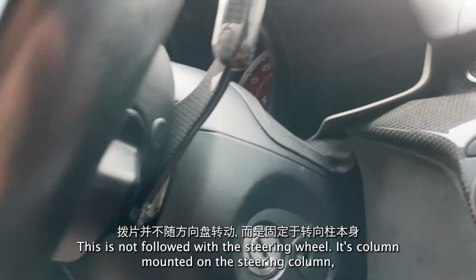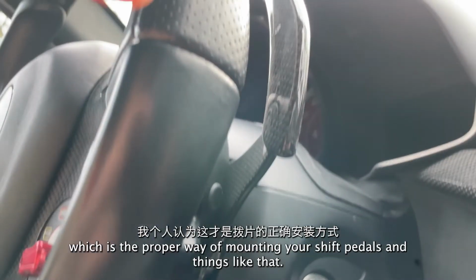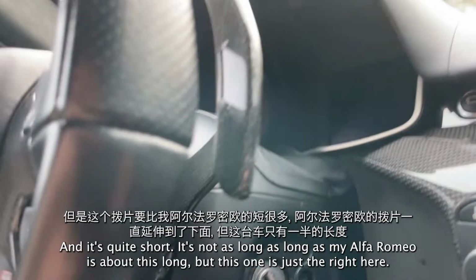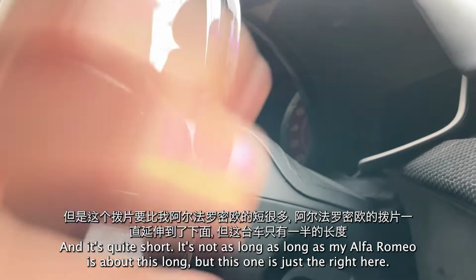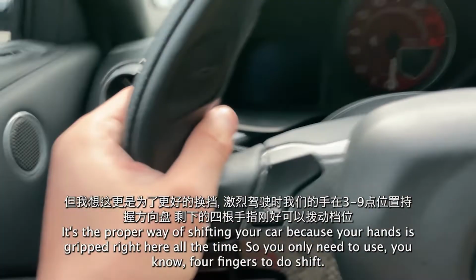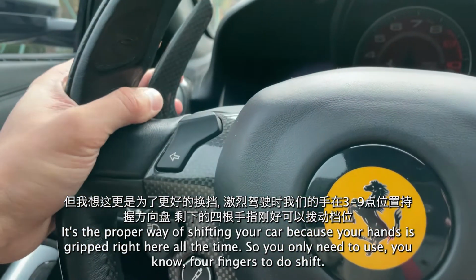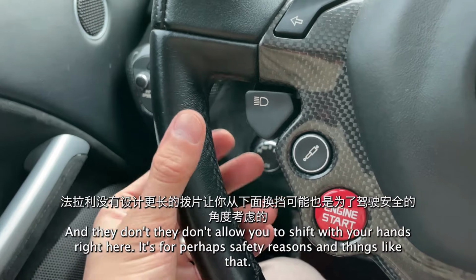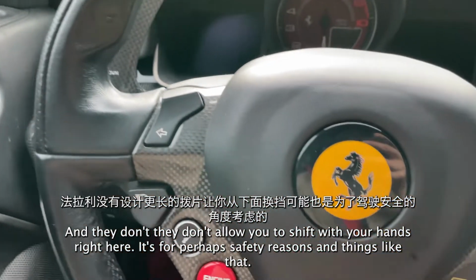This is not followed with the steering wheel. It's column mounted on the steering column, which is the proper way of mounting your shift paddles and things like that. And it's quite short. It's not as long as my Alfa Romeo. My Alfa Romeo is about this long, but this one is just right here. It's the proper way of shifting your car because your hands are gripped right here all the time, so you only need to use 4 fingers to shift, and they don't allow you to shift with your hands right here. It's perhaps for safety reasons and things like that.